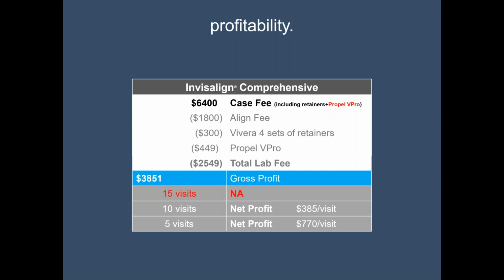If a case is taking 20 months to get done versus 6 months to get done, what do you think the happiness level of that patient is at the end of the day? Is that 20-month patient going to refer patients to you, or is that same patient, if you got the case down to 6 months, going to refer their family and friends to you?